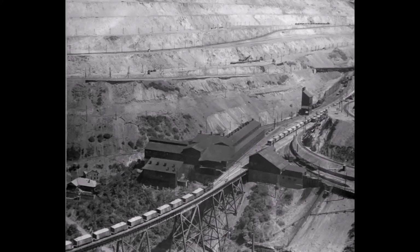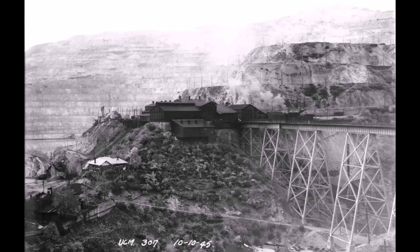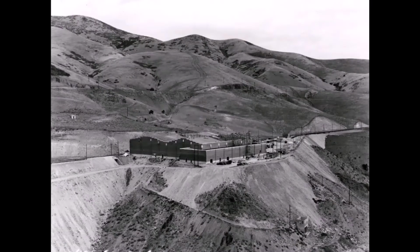Then in the late 40s and early 50s, the mine just kept expanding, and they had to move it. And so they built a brand new shop down a Dry Fork Canyon. It's on the corner there. This is the picture of the new Dry Fork shop. So that's the shops of Bingham Canyon.